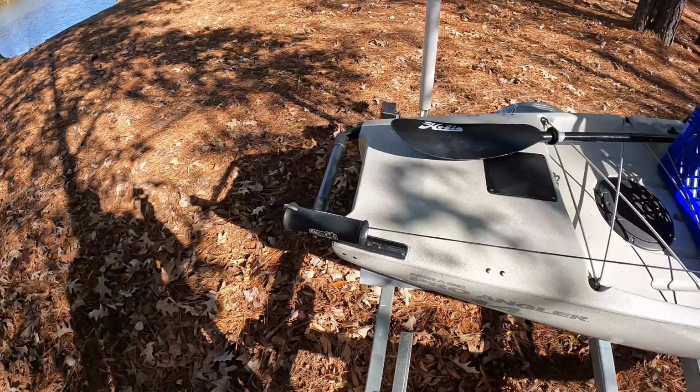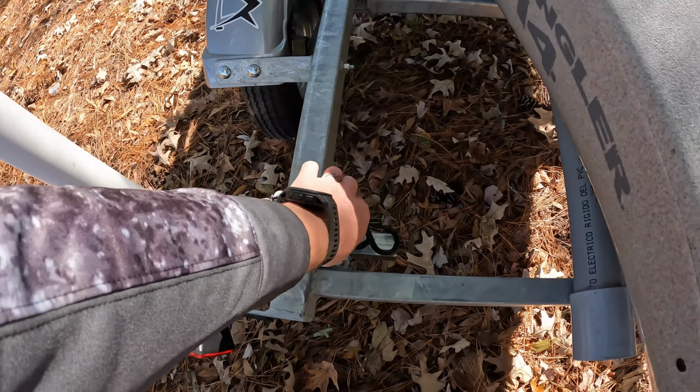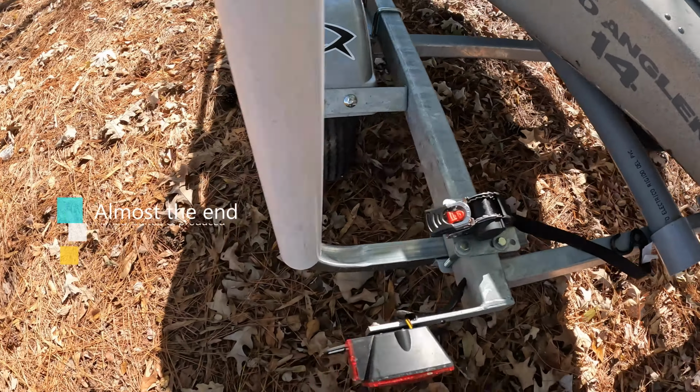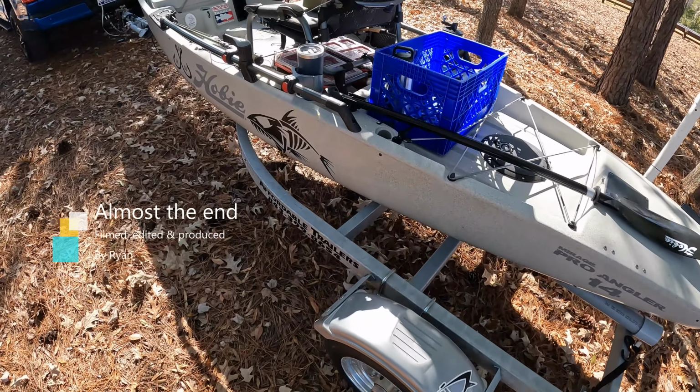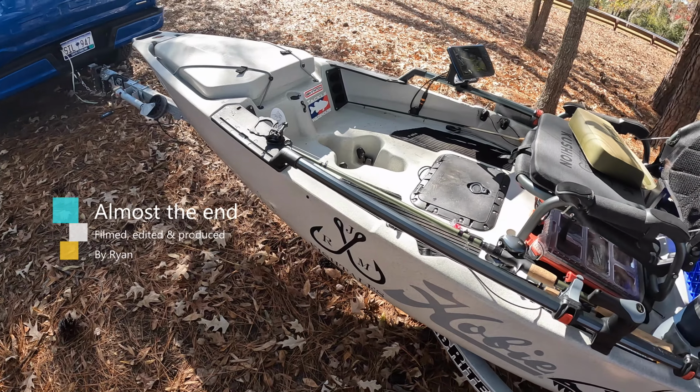Once the kayak's on the trailer, I just take off the anchor. And I've got these built-in ratchet straps. I tie the kayak down and just remove all the stuff I don't want on it while I'm driving. And that's it. And then it goes right back into my garage.